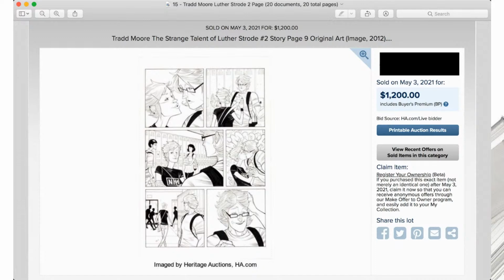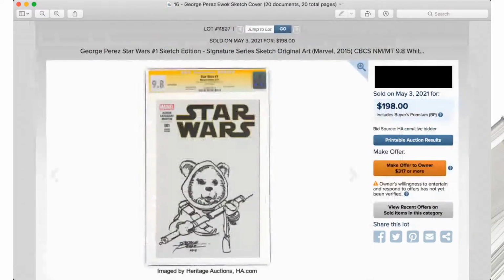So when something like this pops up on the market, and I believe Heritage had another page as well from this book in the same auction, but I only chose to highlight one of them. But here it is, Tradmore, superstar, current modern artist that is very sought after right now by collectors. So that's an interesting one.